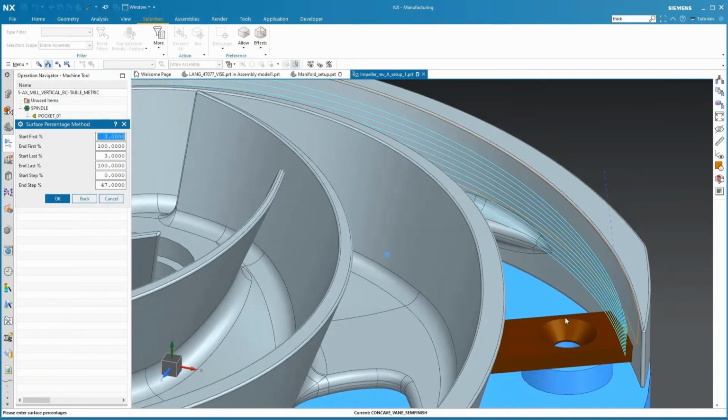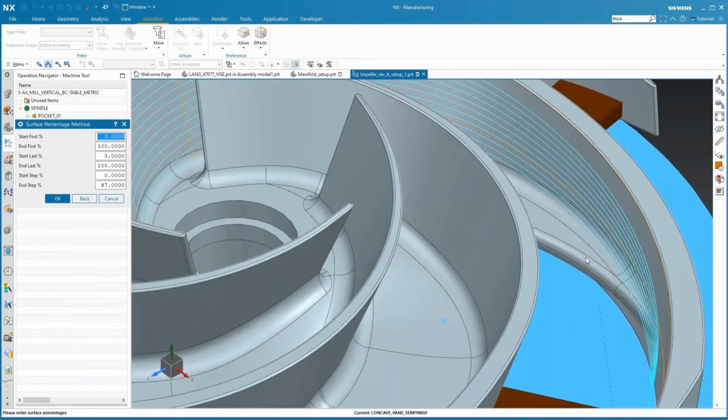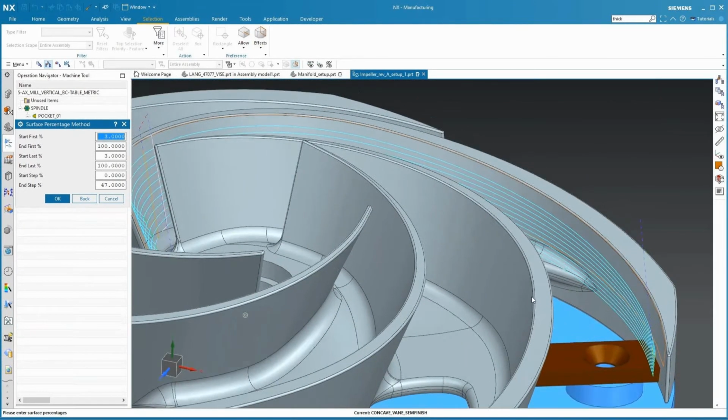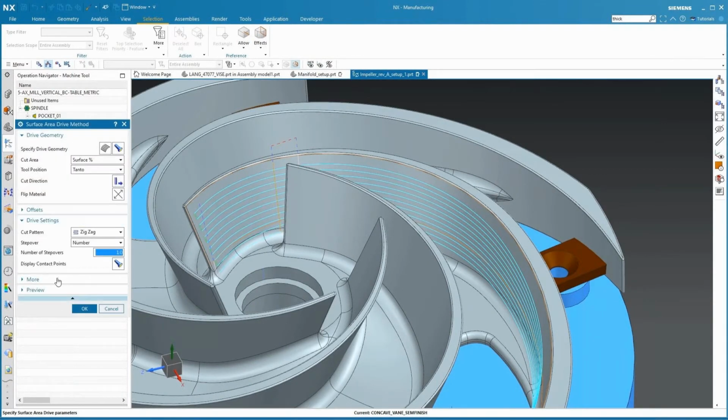Now, of course, it will still check for things like this tab here or these features here, but sometimes it's nice just to be able to use a surface percentage, and this interface makes it really easy to do that. Now, let's look at some other features here. I've chosen 10 step overs, and I'm using a zigzag, which you see reflected here.